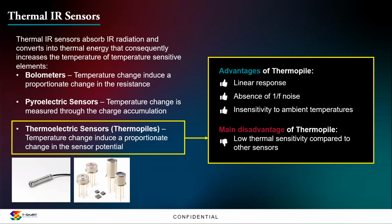Now, of course, it's not all good in the camp of thermopiles. The thermopiles available in the market today are typically plagued with very low sensitivity numbers. The responsivity numbers of thermopiles in the market today typically run at less than 100 volts per watt.